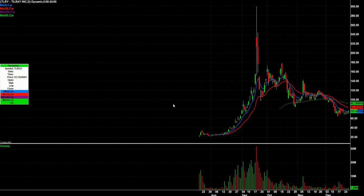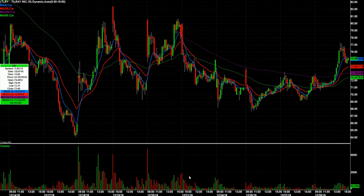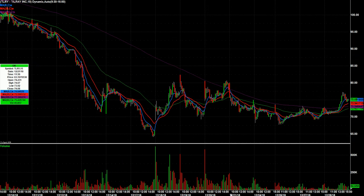TLRY. I wanted to have one pot stock on watch. It's not a beautiful chart or anything, but the pot stock did get moving on Friday, and I'm showing you 15-minute candles here. So TLRY had all that news back here. Really thought it was going to rip through the $80 area and squeeze to 100, and it just kept getting knocked down. But now it's really put in a nice support area here, right around the $70 area, and it's starting to creep up out of that area. And with the recent news back here, this one might be one to watch.